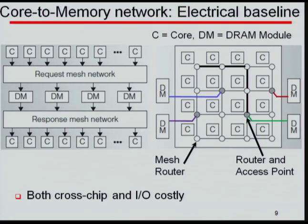Now, just to give you a baseline electrical architecture to which we're going to compare some of the examples that I show: typically you can have an on-chip mesh network where the tiles are interconnected, and you can have a gang of four cores or a single core per router. Those are architectural decisions. But among these routers, there are also interspersed memory controllers, or memory access points, so to speak. Each core will have to traverse this on-chip electrical network to get to the appropriate access point, which is mapped to a certain chunk of memory, and then hit the I/O link to get out.